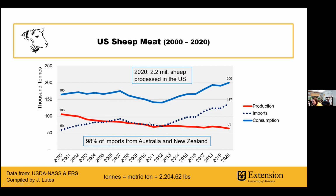This dotted line is our imports, and that has more than doubled since 2000. So we were at 59,000 tons, and in 2020, we were at 137,000 tons. When you add these two together, we come up with the consumption. That is all consumption is, the addition of those two lines. But what I want to draw your eye to is that 68% of US consumption is from imported meats. 68%. We don't even produce half of what we're consuming in this country.